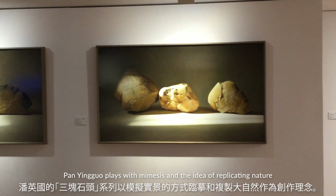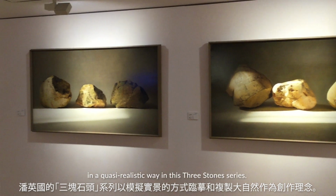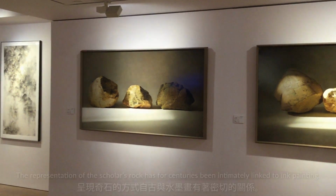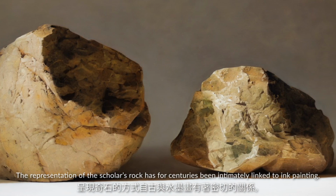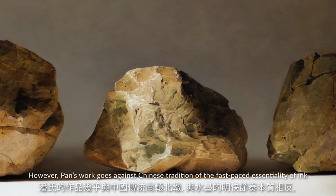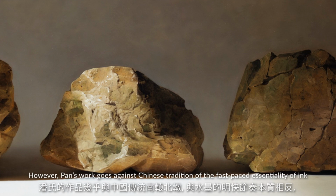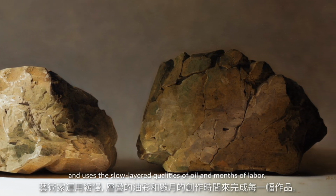Pan Yingguo plays with mimesis and the idea of replicating nature in a quasi-realistic way in this three-stone series. The representation of a scholar's rock has for centuries been intimately linked to ink painting. However, Pan's work goes against the Chinese tradition of the fast-paced essentiality of ink and uses the slow-layered qualities of oil and months of labor.